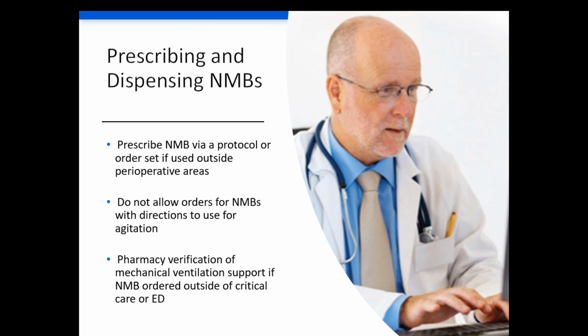Obviously, no patient on a neuromuscular blocker, unless they're unconscious, should go without a sedative. Also, using appropriate drug names, and maybe ocular lubricant as well. So all that should be spelled out in a protocol or an order set.